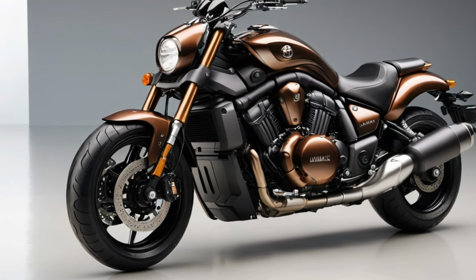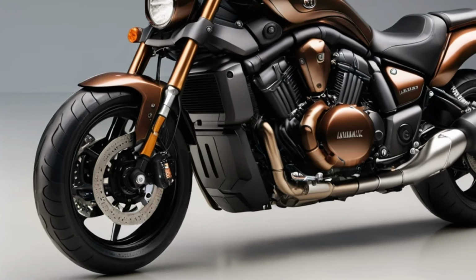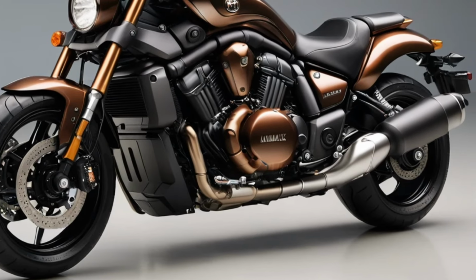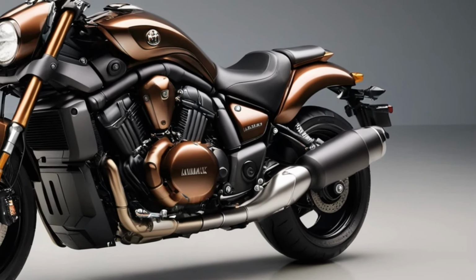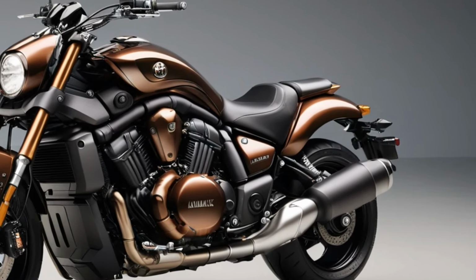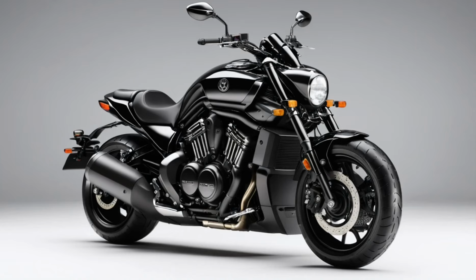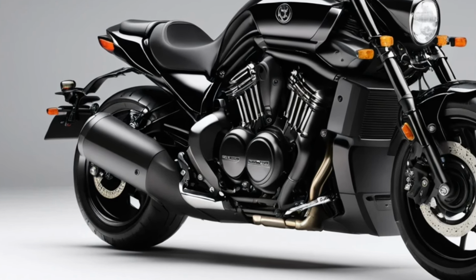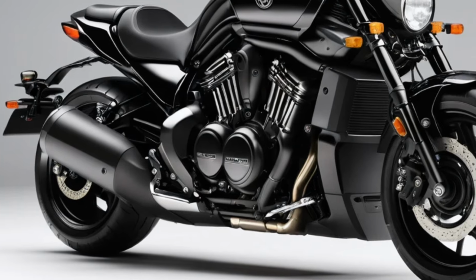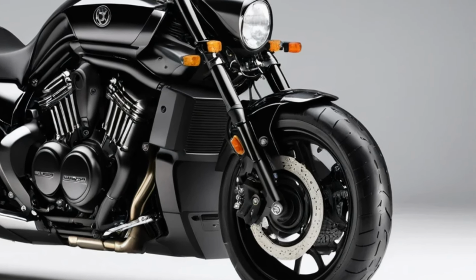The dashboard is now a full-color TFT display offering Bluetooth connectivity, turn-by-turn navigation, and ride mode selection. Yamaha's YRC, Yamaha Ride Control system comes integrated, offering preset and customizable ride modes that adjust throttle response, traction control, and power delivery to suit the rider's mood or conditions. Cruise control, launch control, and wheelie control are now standard features.